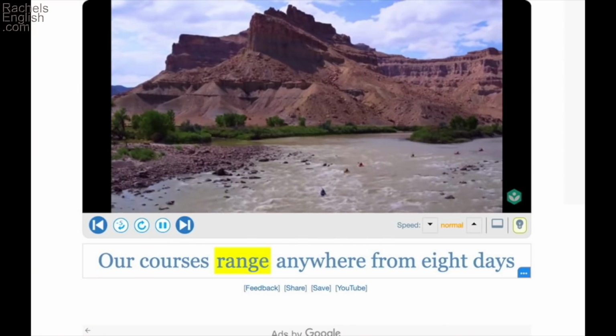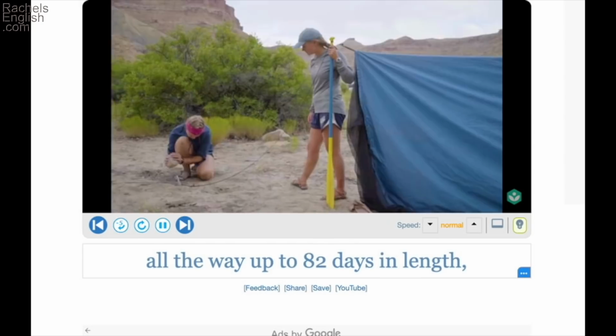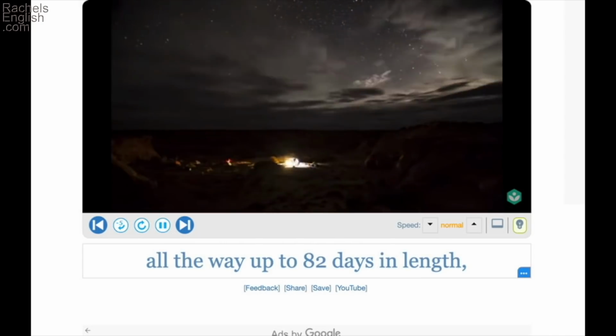Range. And now we'll go to Youglish to see 5 examples of this word in context. Our courses range anywhere from 8 days all the way up to 82 days in length. Think about a course you've taken. What's a typical range or length of time from start to finish? A semester in the US is generally about 15 weeks.